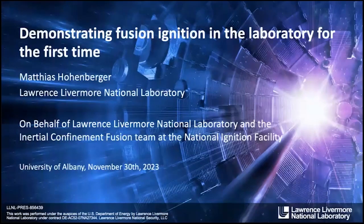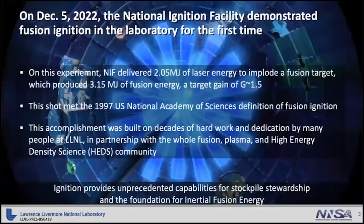So the result I'm talking about is demonstrating fusion ignition in the laboratory for the very first time. It's a result that has been several decades in the making, and as such, I am really representing a very large team here, not only from Lawrence Livermore National Lab, but really from labs all across the country and even across the world, as well as various industry partners that we're working with.